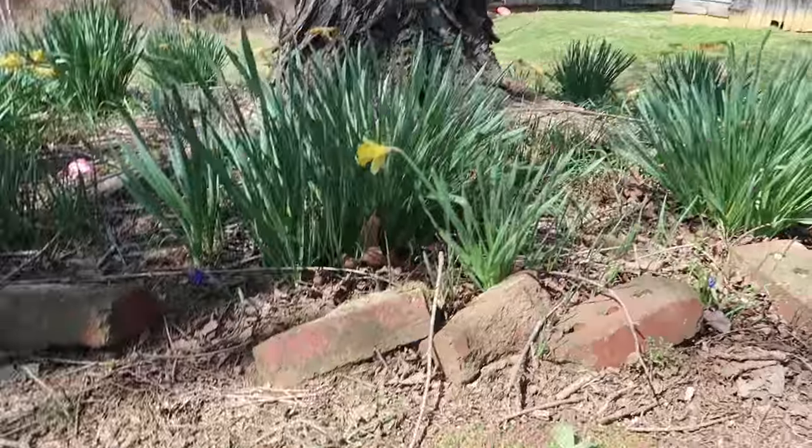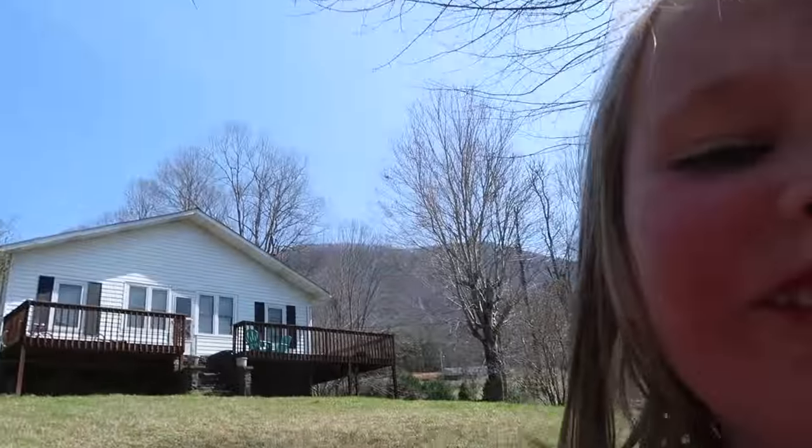I'm gonna head down and say goodbye to my parents because they're headed out. My father's down in the barn. I'm just sneaking.